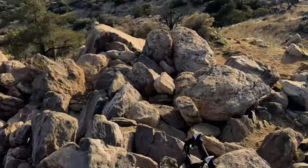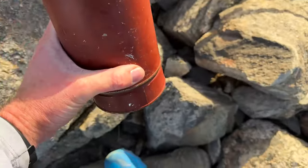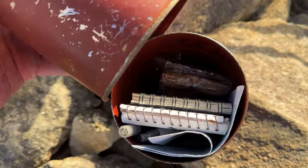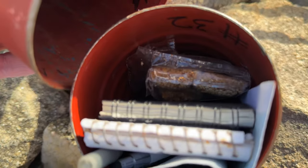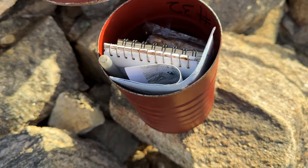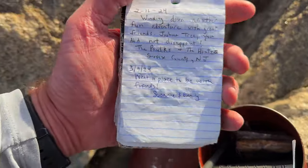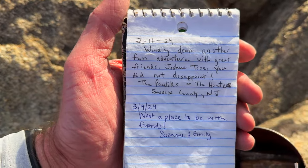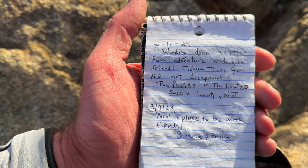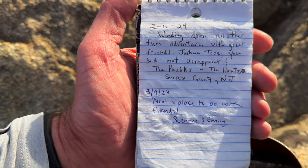Top of whatever peak this is. Little can. Let's see what's inside. Oh, some snacks and an entry. Oh, gotta put my name in there. Winding down another fun adventure with great friends. Joshua Tree, you did not disappoint. The Pollux and the Haunts, Sussex County, New Jersey.